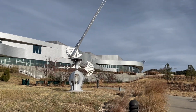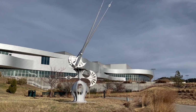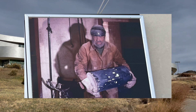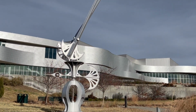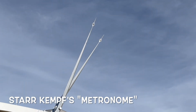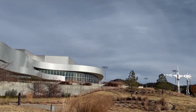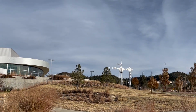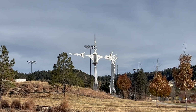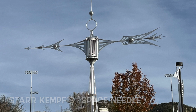the public. On the grounds of the center, there are 3 Starr Kempf pieces. Kempf was a local artist who created magnificent steel sculptures that gracefully move in the wind. His home in North Cheyenne Canyon was also his workshop and gallery. Following his death, many of his sculptures were relocated to other spots in Colorado Springs, including the 3 outside the Ent Center. The pieces are Metronome, Space Needle, and Serenade.